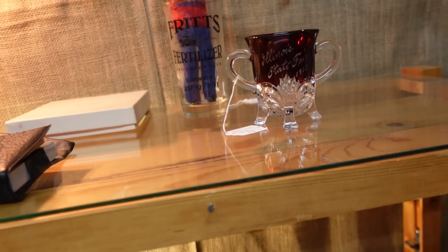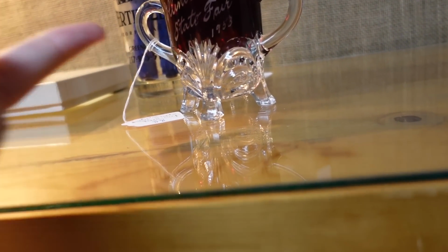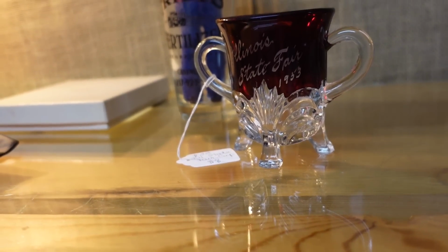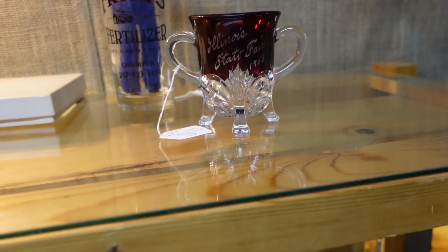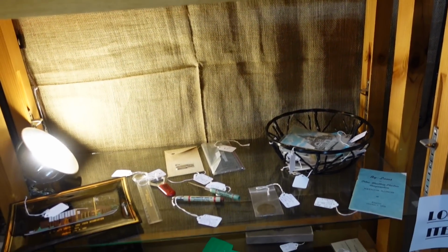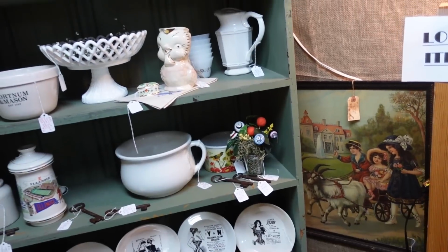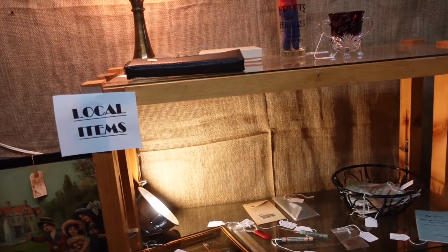There's an Illinois State Fair stained piece, 1953. We always used to go to the state fair, but not in 1953. I'm actually surprised that it's 1953 because usually you see those are like 1904. Right, I didn't know that they made them that long. Well, 1904 was the Missouri State Fair. Yeah, St. Louis. I wonder how long they did keep making these at state fairs.